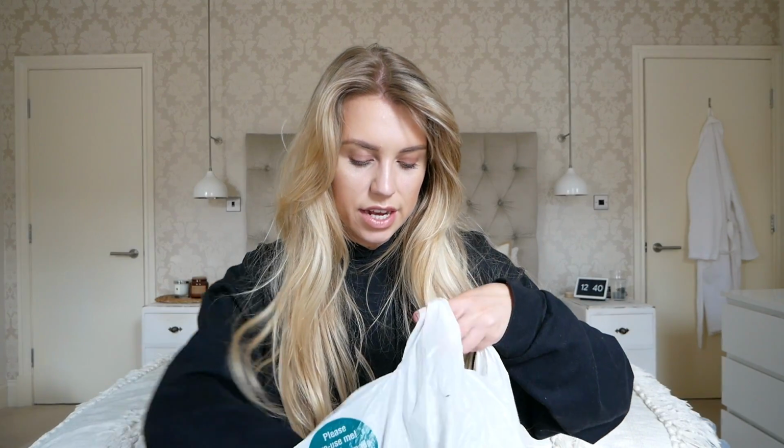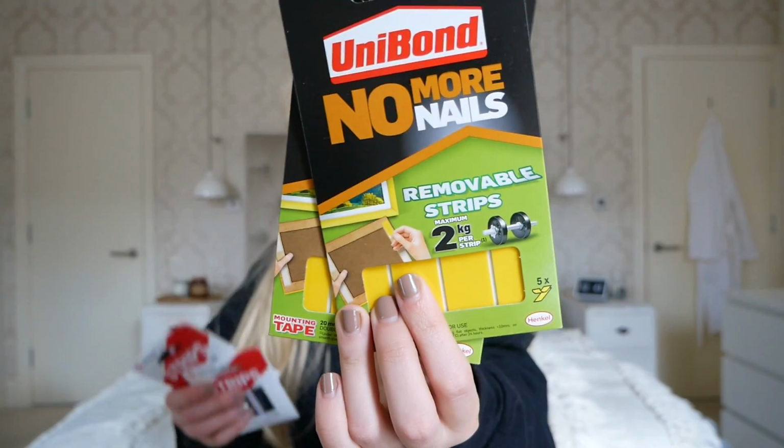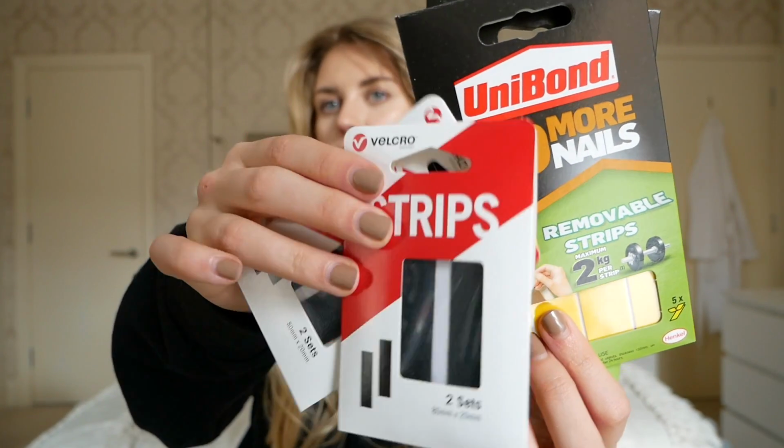Okay, what have I got in here? Some sticky stuff for adding artwork to the walls. They are Unibond No More Nails strips. That is what they look like. And then I also picked up these Velcro strips. So we have a couple of different varieties there for me to use. I'm going to see which holds best.